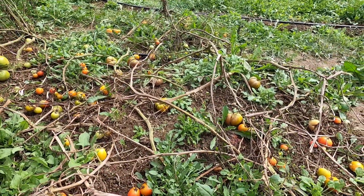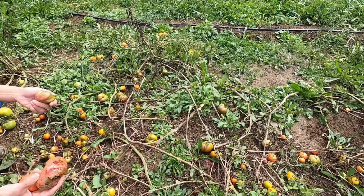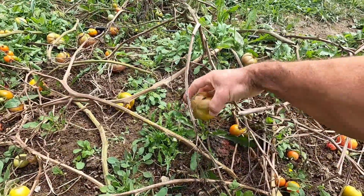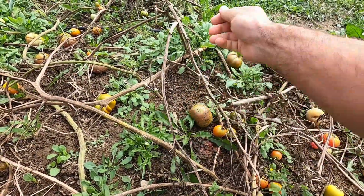And I know that we should have caged them. It was just an experiment. Our very first. To keep them off the ground might have helped out. That would have probably helped. But these, yeah, see? It's just every single one is touched by bugs.